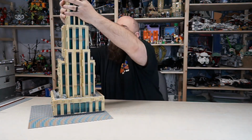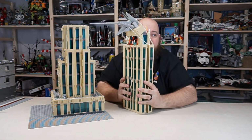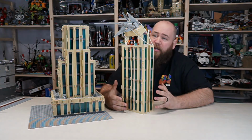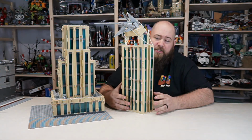This is also still modular. The top of this lifts and comes straight off, and that right there shows you the size of this thing. The size of this thing is massive. It really did grow. I am super proud of it. I'm really proud of the way it looks. I'm really happy with the design.